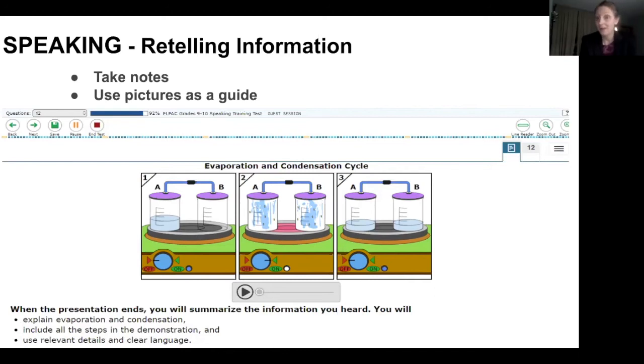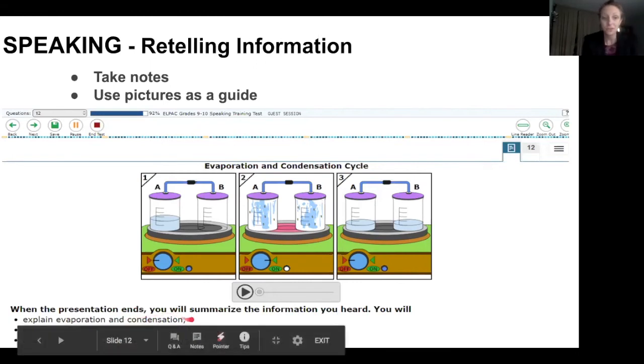You will have a pen and a piece of paper to take notes. It might not help you to take a lot of notes, but what I'm sure will help you is if you just write those keywords down so that you can focus yourself on the fact that I need to know what I can get out of what I hear about evaporation and condensation, or whatever it is on the test that you will see. So you need to do that.